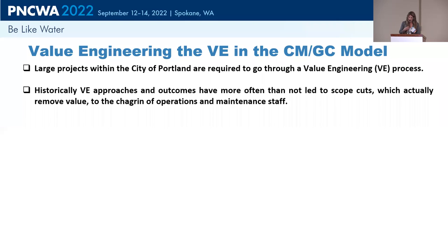Especially in our case, we actually hate the word value engineering. If you ask our O&M staff, operation and maintenance staff, they just roll their eyes. They hate it because it just means you're going to cut scope and they don't get what they want. And then the engineering team, they hate it too because they know there's going to be another project later to add whatever was cut. So we don't have a good experience with value engineering typically.